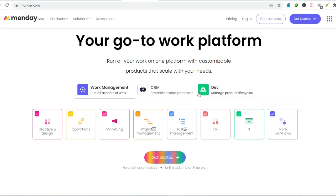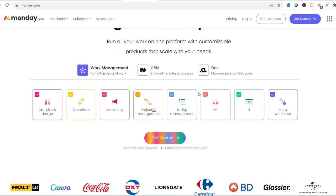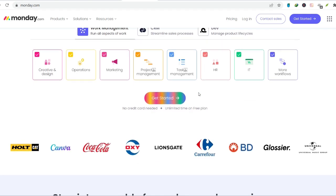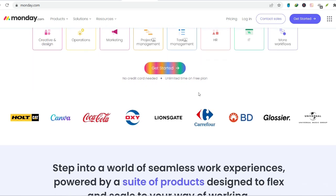One such platform is Monday.com, a project management software with a slick interface and features that seem like Excel's cooler, more organized cousin. So, the question begs, is Monday.com the spreadsheet slayer, or is Excel an irreplaceable classic? In this video, we'll dive into the strengths and weaknesses of both platforms to help you decide which one deserves a place in your workflow.